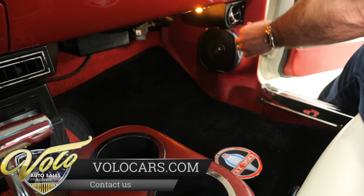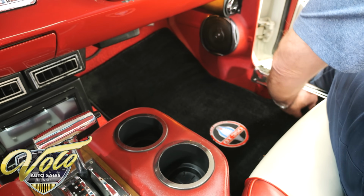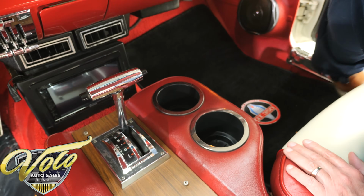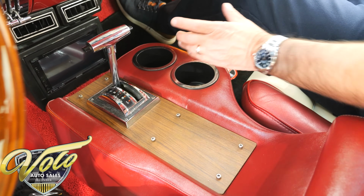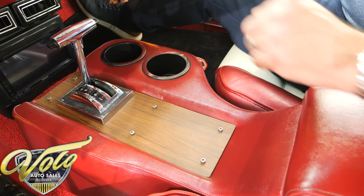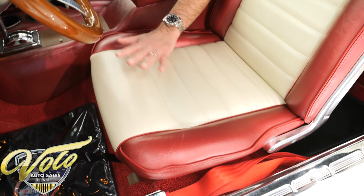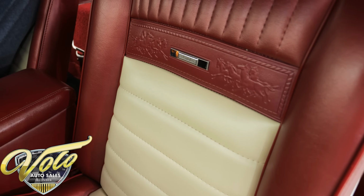Kick panel speakers, AC vents, nice bright red carpets. Look like brand new. Some Shelby mats. I can tell you the seat I'm sitting on is all recushioned. Custom console with the cup holder. It's an overdrive automatic with an armrest. You have the two-tone, all cushioned and upholstered. Is the running horses. They call it the pony interior.